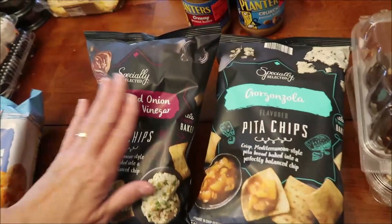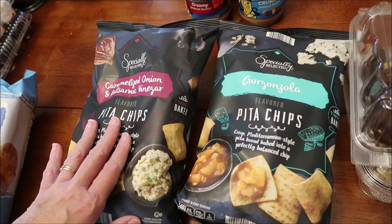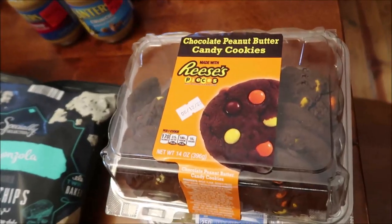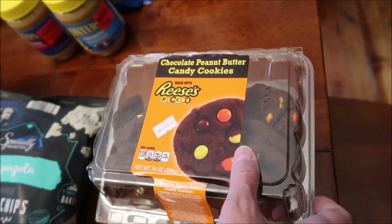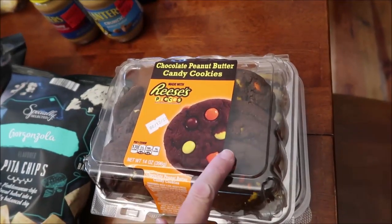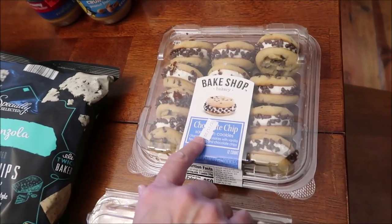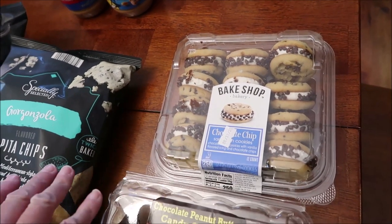Then at ALDI, we bought these pita chips. These are the caramelized onion and balsamic vinegar and the gorgonzola pita chips. We found the chocolate peanut butter Reese's cookies. This is the chocolate version. They do have a regular version, but our ALDI was out of them. But I did buy these bake shop cookies, which I thought looked really good. They're chocolate chip, just like the one that I showed you earlier.